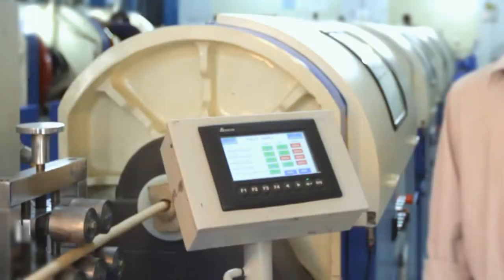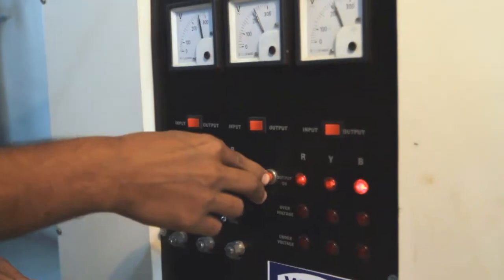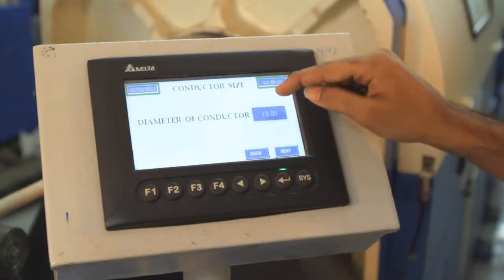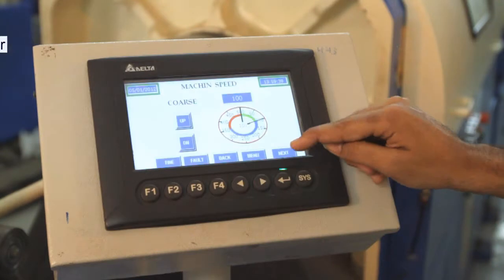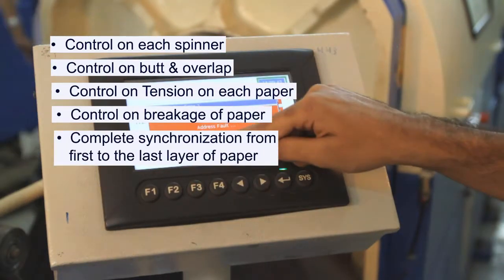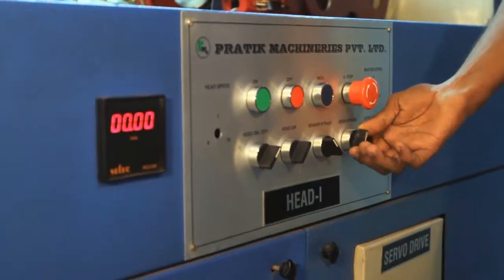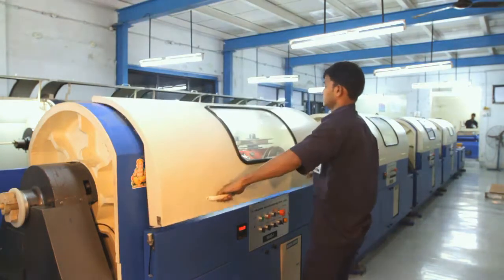This is a 32-layer servo-driven atomized paper lapping machine. In order to provide the constant voltage to the servo, a 3-phase servo stabilizer is utilized. The paper lapping machine is based on an HMI, human-machine interface mechanism, with fully loaded features by which you could achieve control on each spinner, control on butt and overlap, control on tension on each paper, control on breakage of paper, complete synchronization from first to the last layer of paper, data generated by computer connected to the HMI socket. The machine only functions if the door is closed.